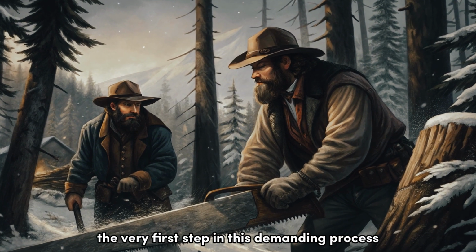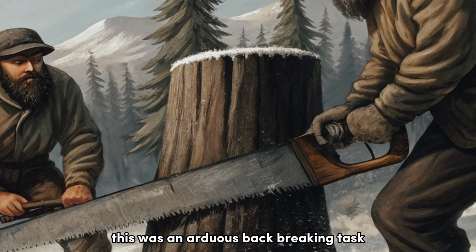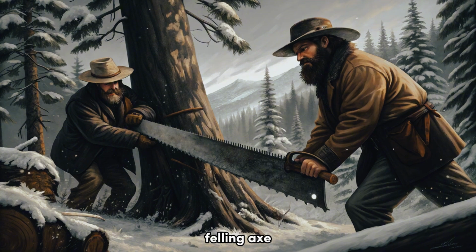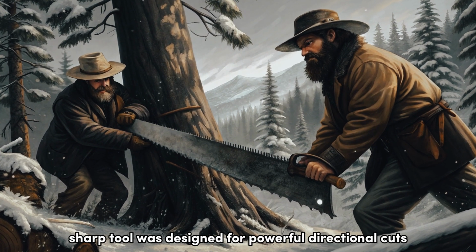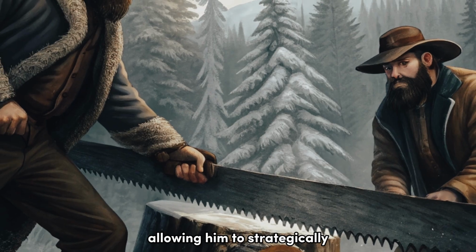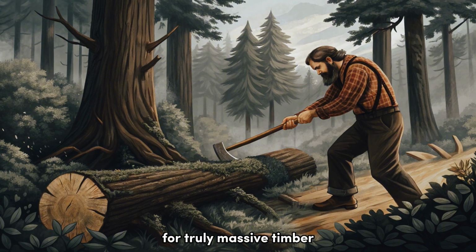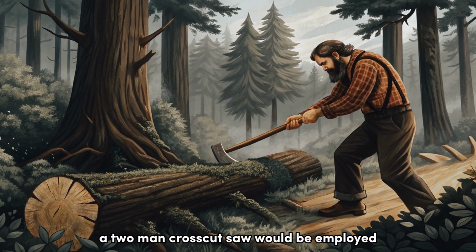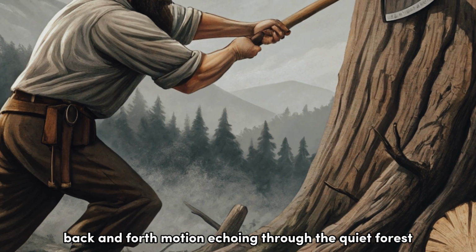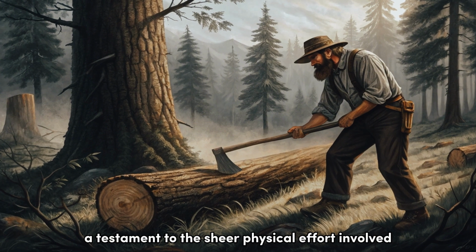The very first step in this demanding process was felling the tree. This was an arduous, back-breaking task, typically performed with the mountain man's trusty felling axe. This heavy, sharp tool was designed for powerful directional cuts, allowing him to strategically bring down even large trees. For truly massive timber, a two-man crosscut saw would be employed, its rhythmic, groaning back-and-forth motion echoing through the quiet forest, a testament to the sheer physical effort involved.